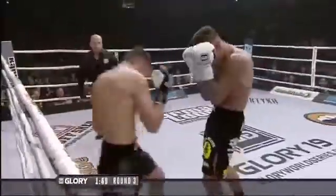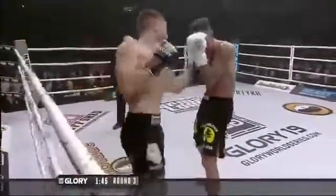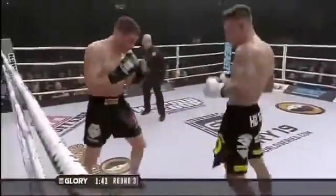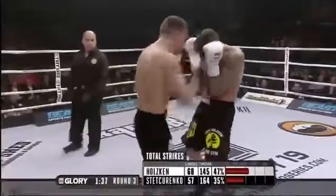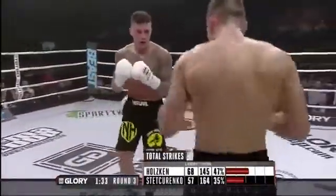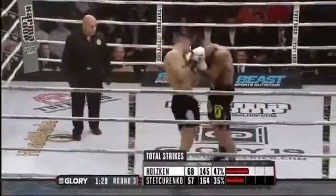And there's a left hook to the body by Holzgen. Double left uppercut, jacking the jaw on the inside by Stetsurenko. And he's really targeted the chin with that left uppercut, but Holzgen walking right through it. Yeah. Holzgen is going to set up that liver shot again. But see, Stetsurenko is staying busy right here. These are going to be really hard to score, but we do have Holzgen ahead.